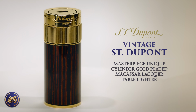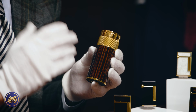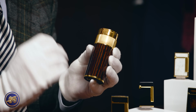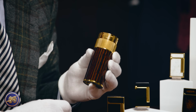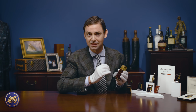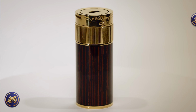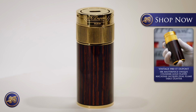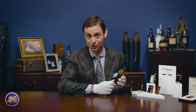This remarkable Dupont masterpiece is a unique cylinder table lighter featuring gold-plated accents and macassar lacquering, and was originally crafted in the late 1980s. Part of the exclusive limited edition cylinder dual flame taper lighter series, this piece is particularly noteworthy for its substantial weight of 504 grams, offering both a tactile and visual sense of luxury.